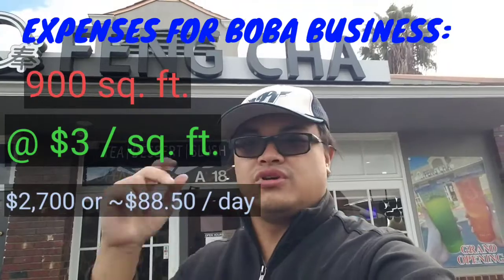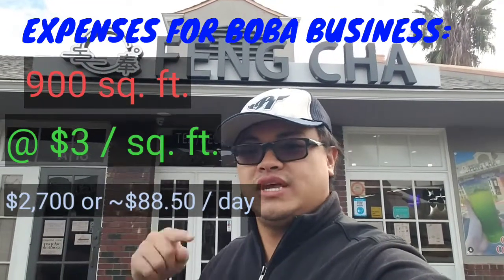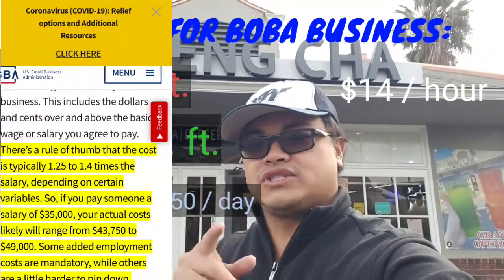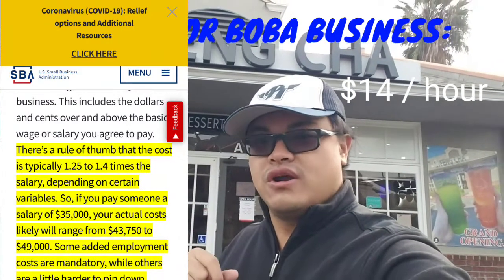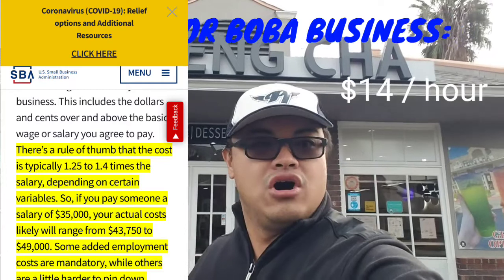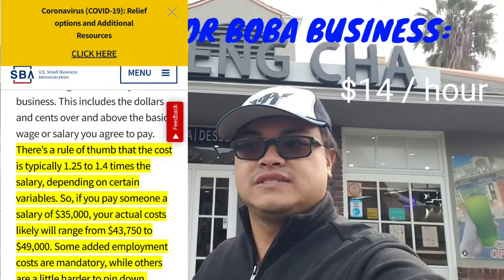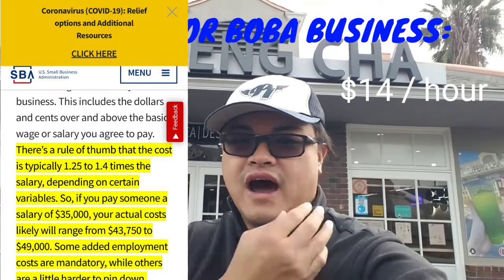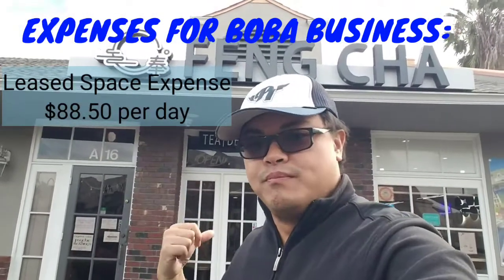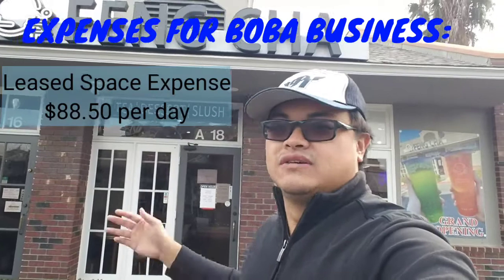Part 2, you're looking at paying your employees. For the most part, you're going to get away with paying your employees minimum wage, which here in Orange County is $14 an hour. And when the store opens, I'm going to do a quick check on the operations. I've typically seen anywhere from 3 to 5 staffers, depending on the time of day and how many customers they get. Can they handle the volume of boba drinks to match the demand of the boba drinkers coming in? So again, you're looking at $100 a day just to cover the cost of the lease on this commercial retail space, give or take.